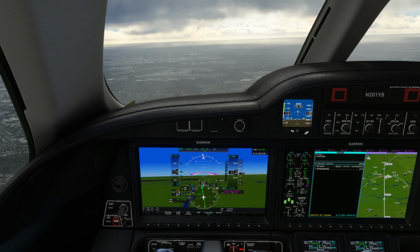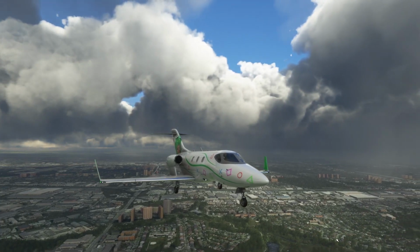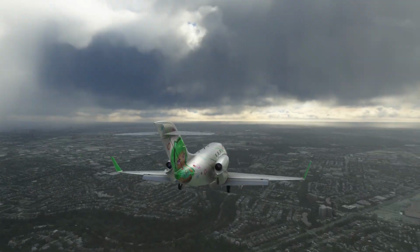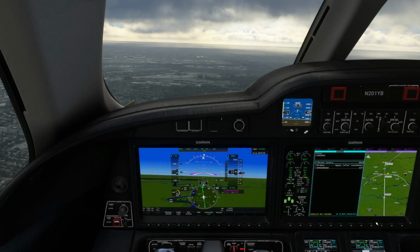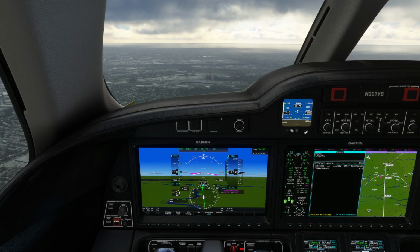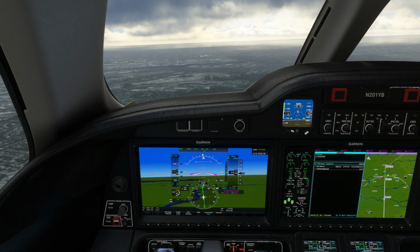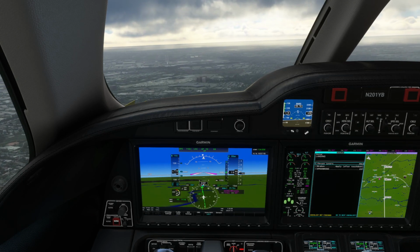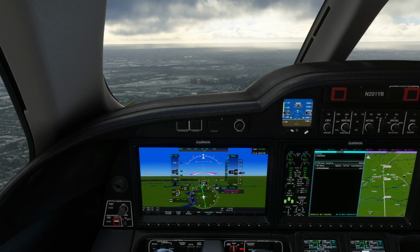Everything looking good on the outside. My luck out here, a bit of a break with the rain. We just have to worry about the wind. So once again, we're landing into the payware Pearson Airport, and it is by FlyTampa.